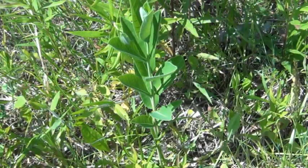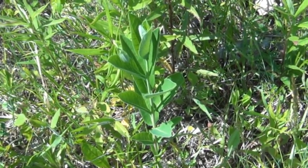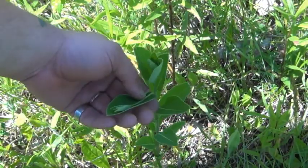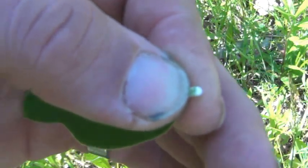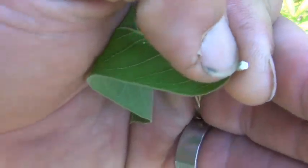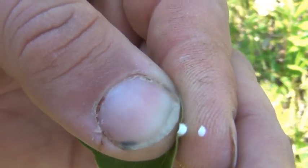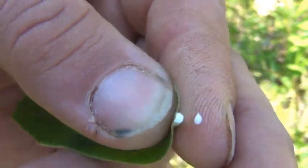Alright guys, we're back. This video here, the medicinal, this is milkweed, and this plant is used as an antifungal. And if I take one of these leaves here and show you, get that in frame real good. See that white latex sap that's on my finger there?